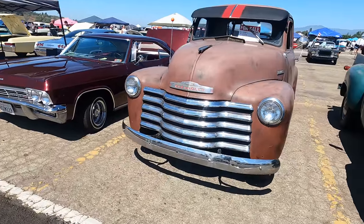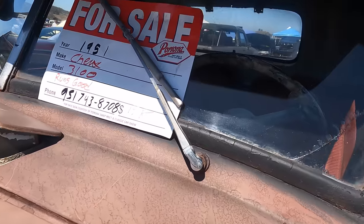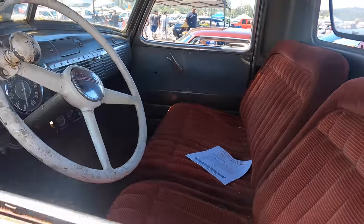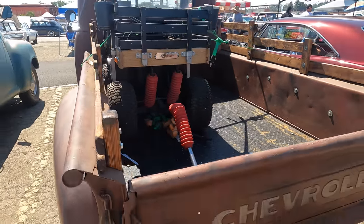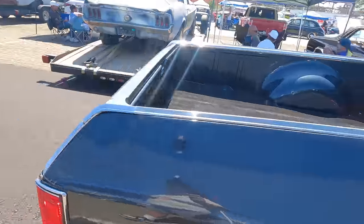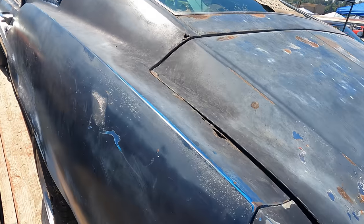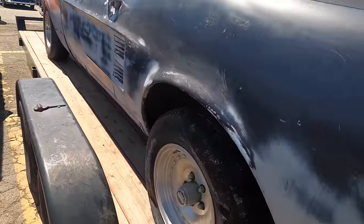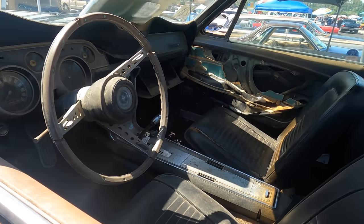We got a 51 Chevy pickup truck for sale. So it could be yours for $17,000 as it runs good. I'm guessing you drove it here. So give you a good look at this one. A 67 Mustang Fastback, a little extra weight reduction there, 25,000. It's a bit of a project. So I gotta put the motor back in it. So you look at that one.